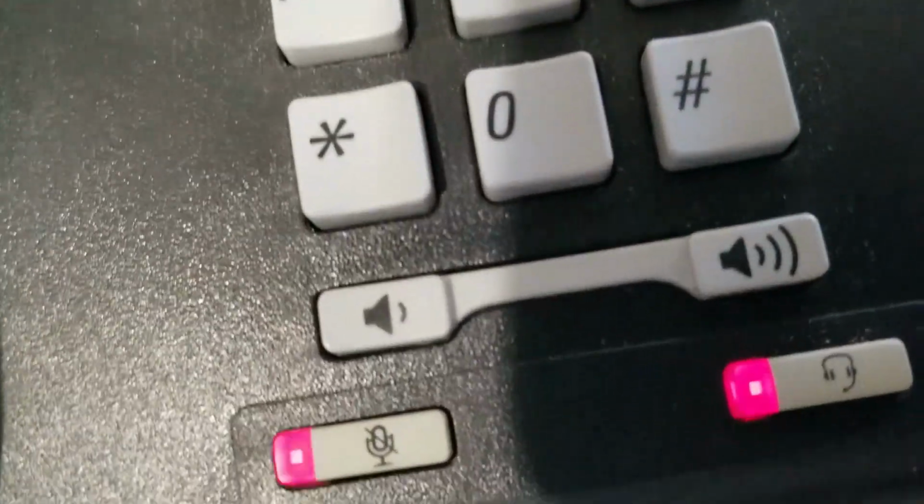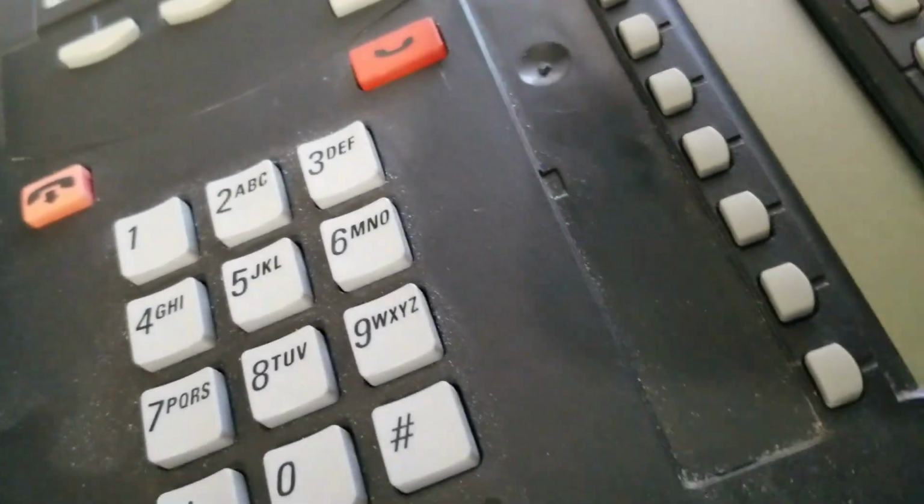Okay, YouTubers, so I'm back with this phone again, and obviously this is on a different extension and no change. I tried rebooting it on the same line. It's no change. It's still doing the same thing, so I think this is basically bricked, as I'll call it. Yeah, it's unfortunate.